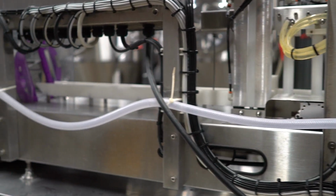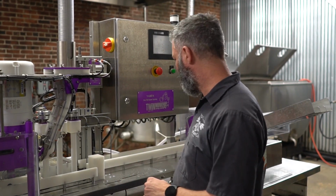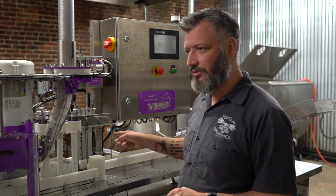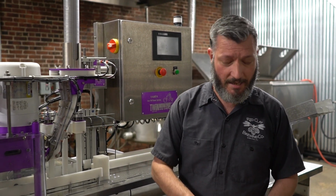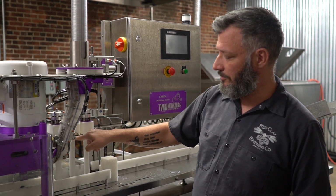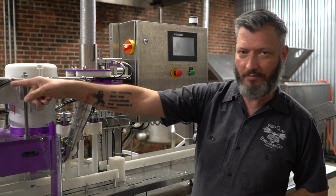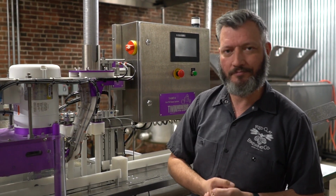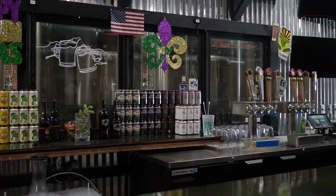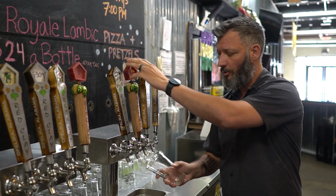So this is our canning line. The cans go through here and the chute, come out through here in the rinser, and go through a CO2 process, which CO2 is an inhibitor of bacteria. And so then it goes through our fillers here, and then it gets stamped with the top and out the other side here. We got our final product and we're ready to pour.